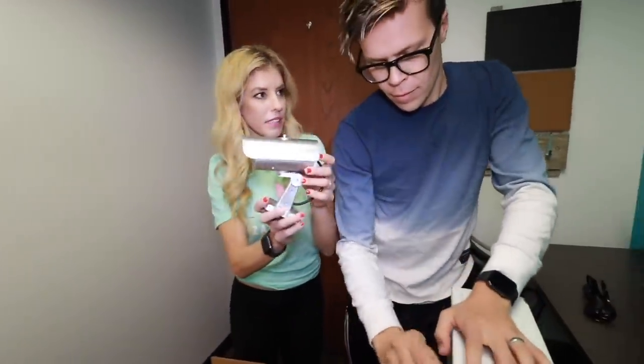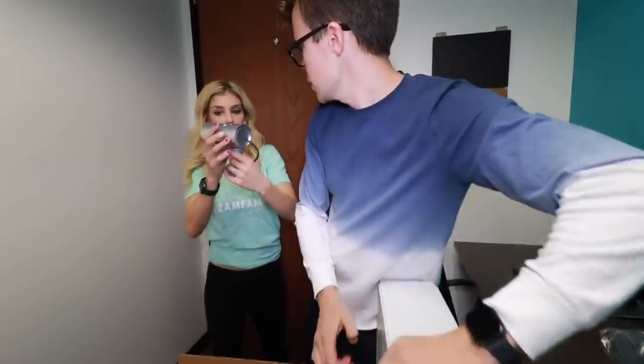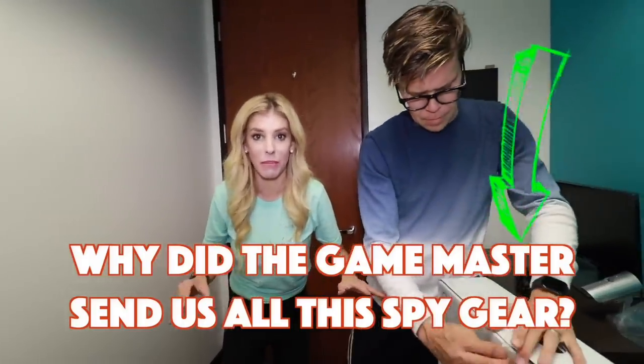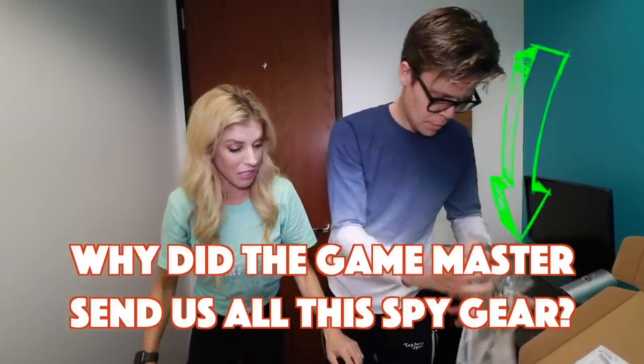Okay, this is the surveillance camera. Where should we put this? I don't know, maybe that's the way that he's gonna be able to talk to us? Maybe I'll just set it right here for now. If you guys know why the Game Master might have sent us all this top secret spy equipment and why he wants us to set up this control room, let us know right now in the comment section below.